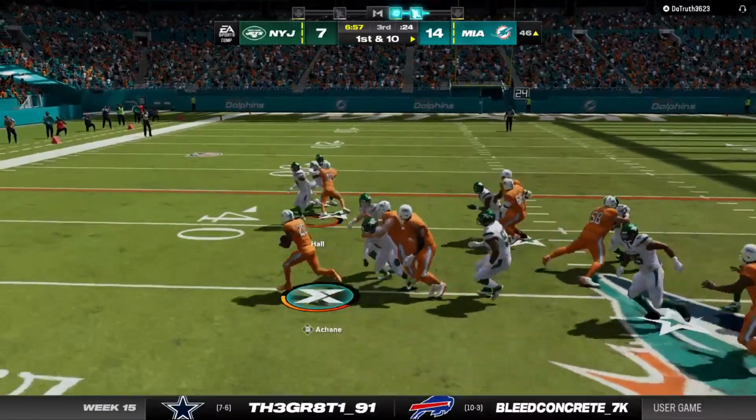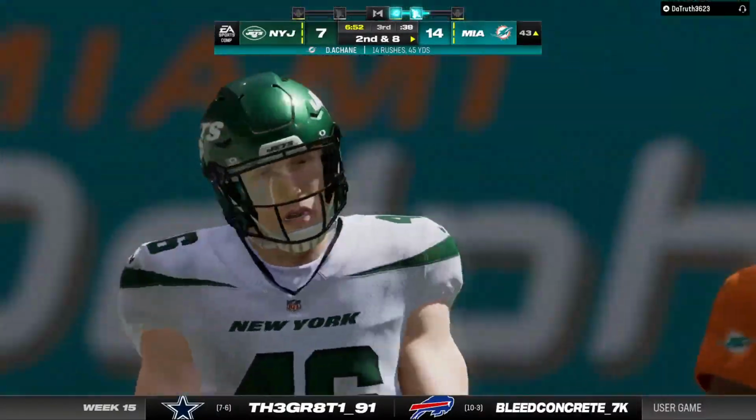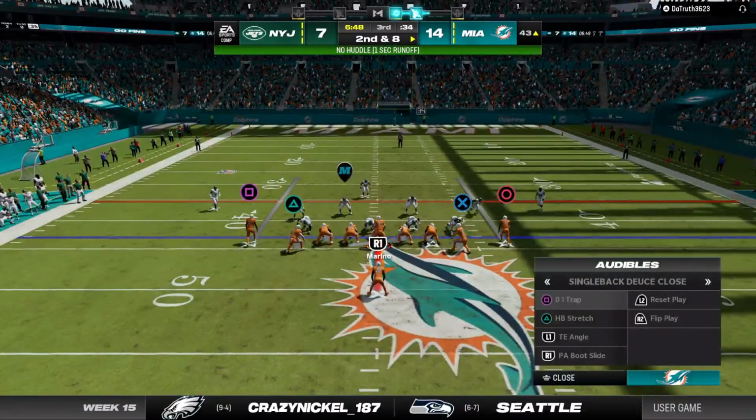The third quarter begins with a run by Achane. He's got it to the 43 here. And now it looks like they're going to be in the hurry-up.